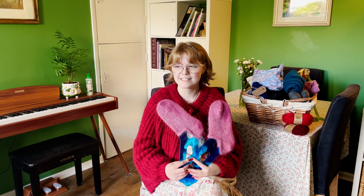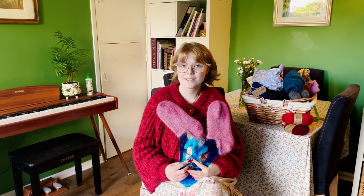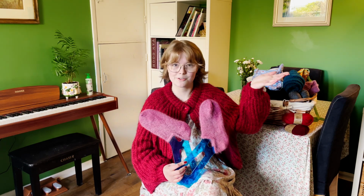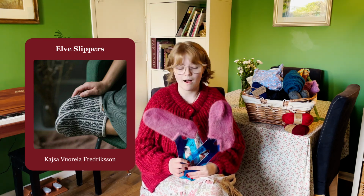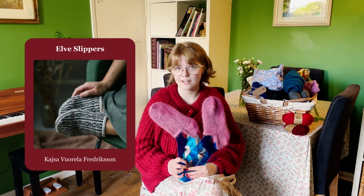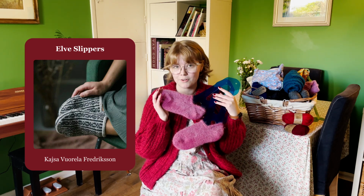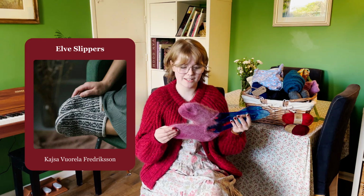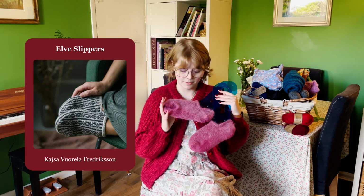They're technically a pattern in the 52 Weeks of Socks book. I'll put the actual pattern here for you to see, or somewhere on screen. The pattern is actually a colourwork pattern. I completely ignored that. I just knitted them in plain because I really love the I-cord edging and wanted to do that. I actually did not make them in these colours.